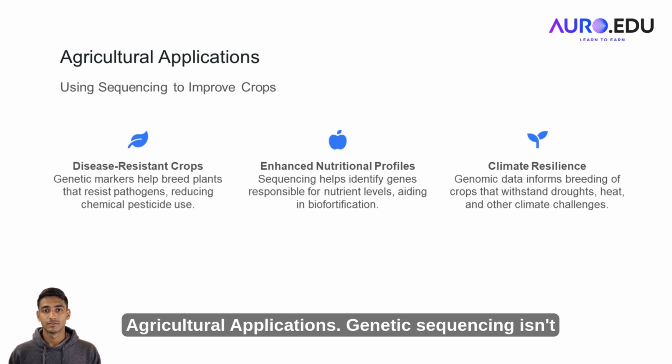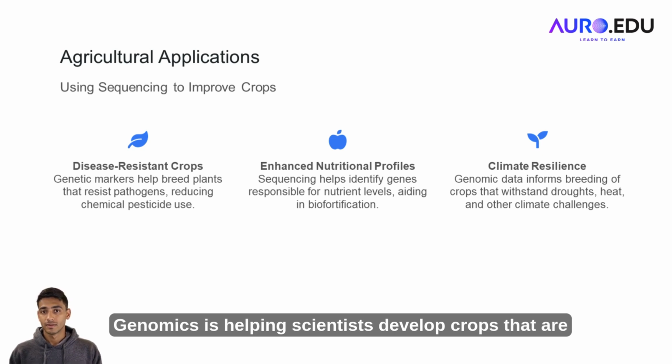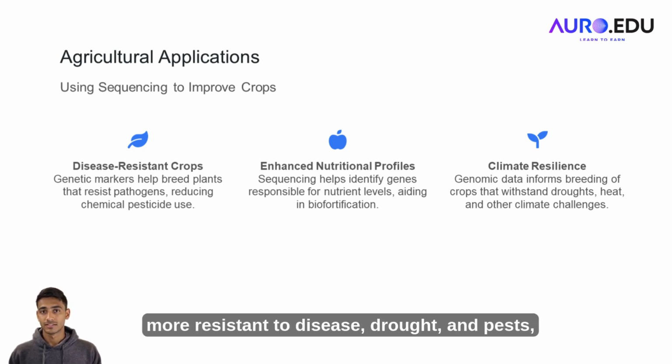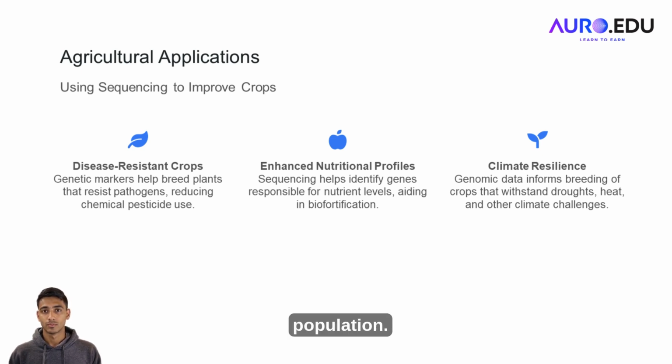Agricultural applications. Genetic sequencing isn't just for humans, it's also being used in agriculture. Genomics is helping scientists develop crops that are more resistant to disease, drought, and pests, ensuring a stable food supply for the growing global population.